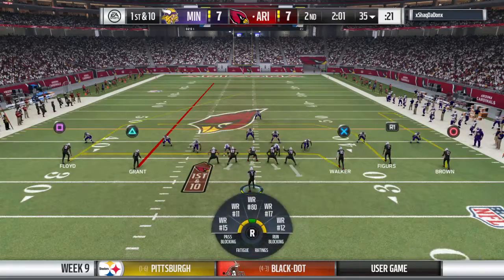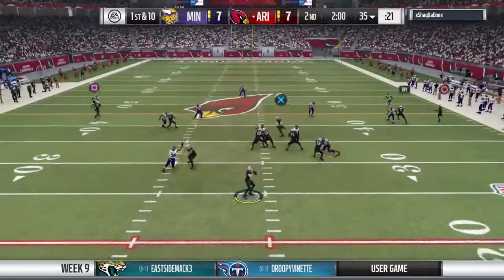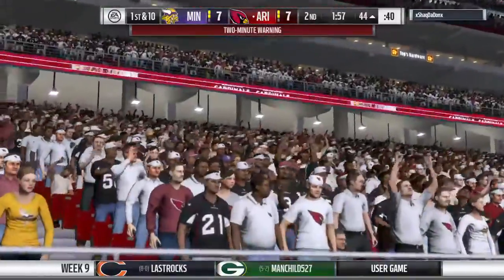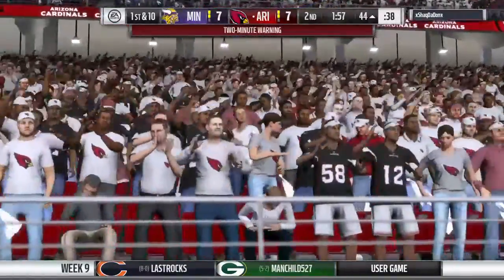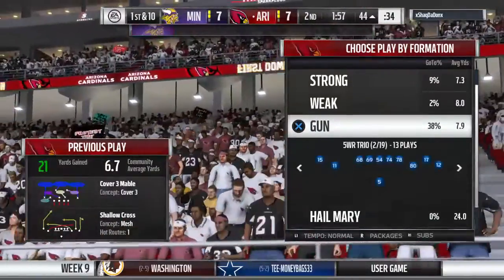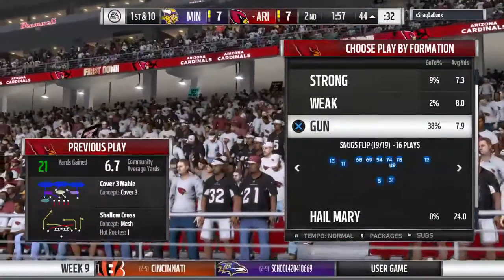They come out 5 wide, 3 of them to the right side. They'll come out throwing here on first down. Brought in over the middle by Grant. 1:57 to go in this first half. More from the desert after this.